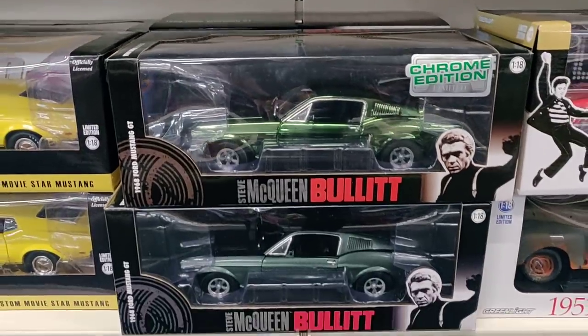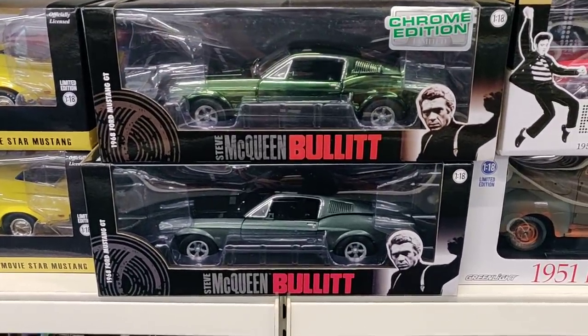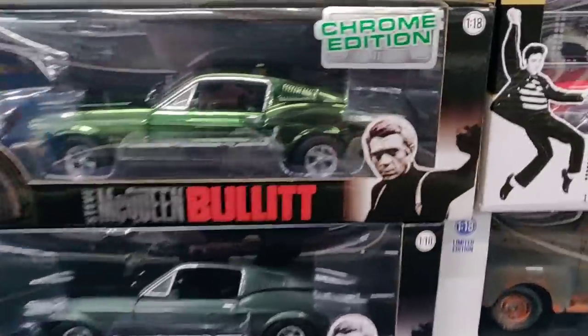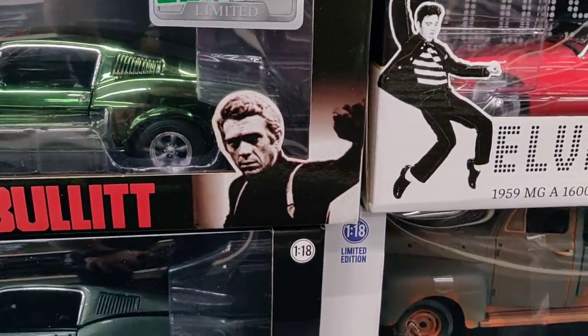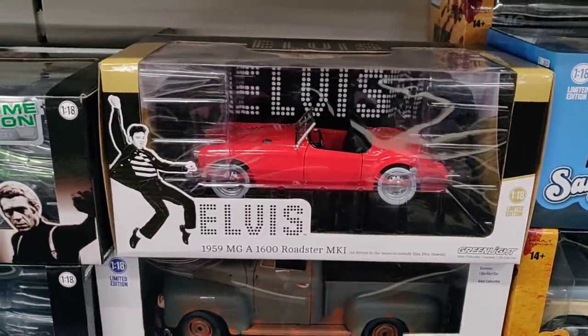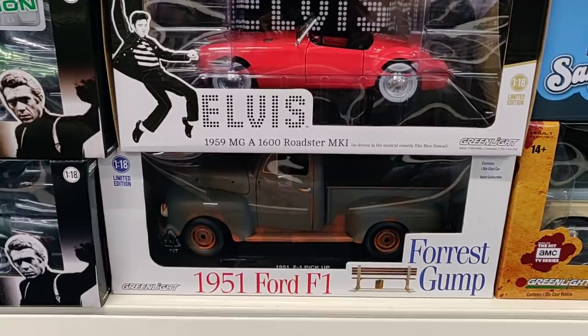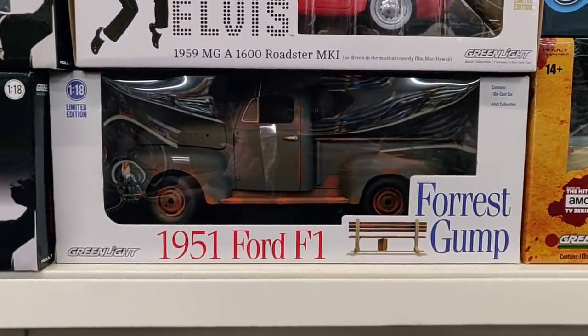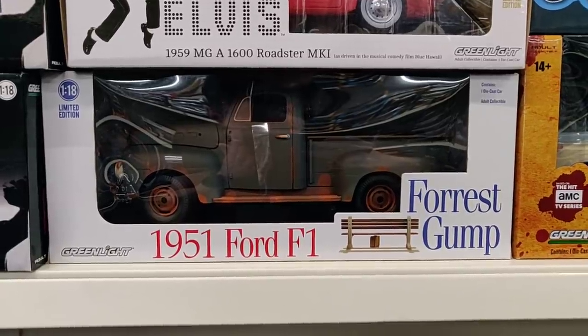Here we got the Ford Mustang, the normal and the chrome edition, including a picture of Steve McQueen. And look who you got here. One for the trouble. Yes, that guy. Hey, Forrest Gump! Super cool movie.